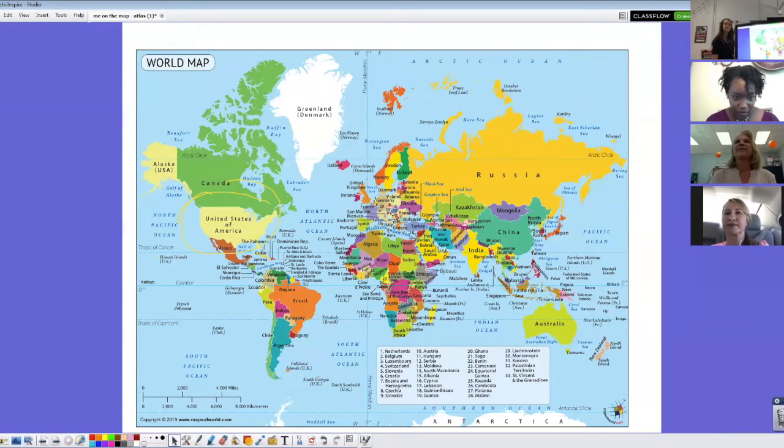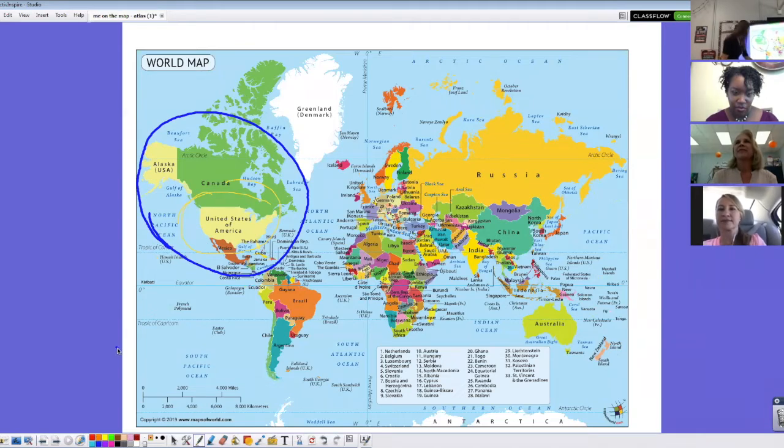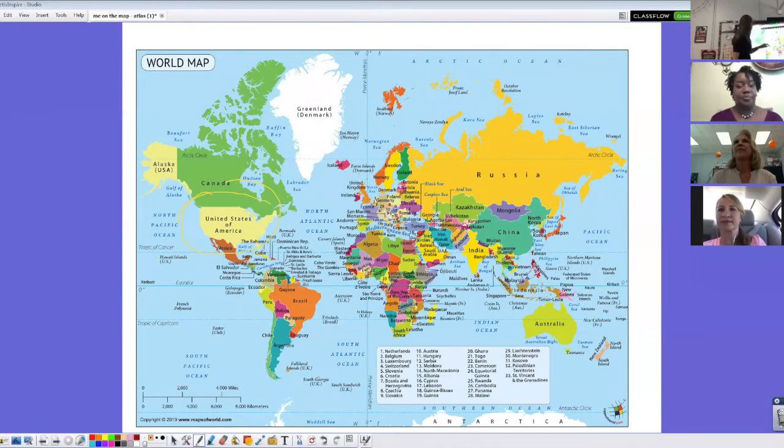Yeah, they circled it. Very good. You found our country. Our continent is North America, which includes the United States of America, and it is this section right here. So you did a great job. I'm going to clear your annotation, and we're going to go to our next map.